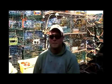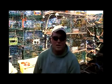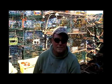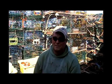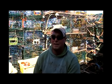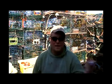I got a lot of traps that I've cut right off and kicked right overboard. They weren't even repairable, you know. You lose traps every year. You end up having to get traps every year. You pretty much can catch a lobster with any trap, just as long as there's bait in it. There's 100 different trap patterns, probably more than that, and everybody thinks theirs is the best. But all of them catch lobsters.